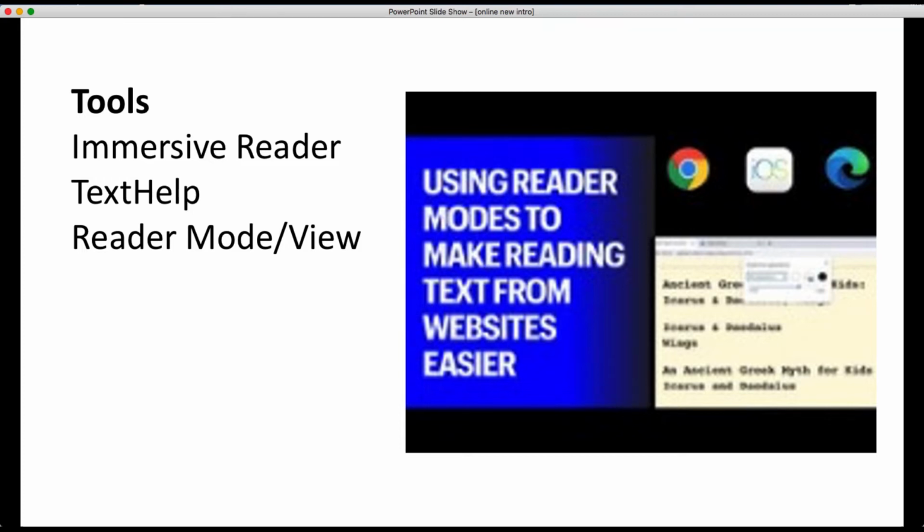So it might be worth sharing this video, which is available on the DigiLearn Scot YouTube channel, with your learners, to say, if I'm directing you towards a website like a BBC News article or whatever, you can use the browser to strip away excess content and leave a clutter-free reading pane. That video shows how to do that in three popular browsers: Chrome, iOS browsers, and Microsoft Edge.